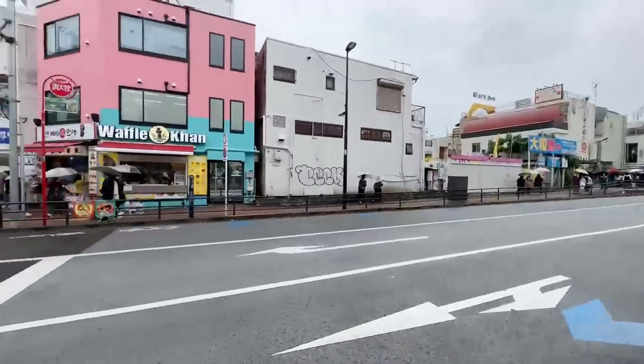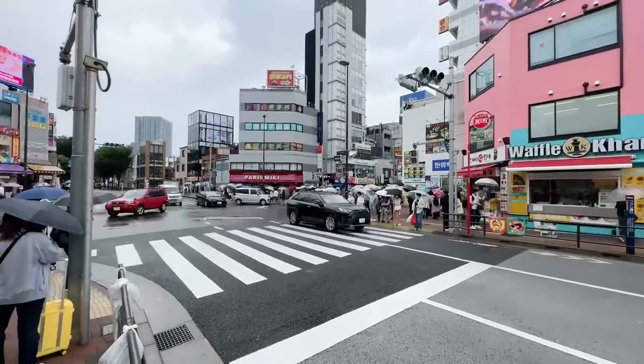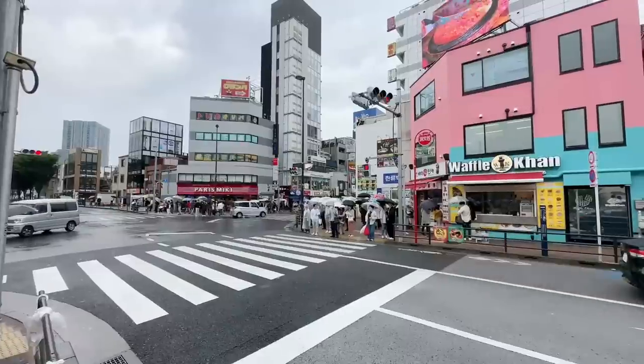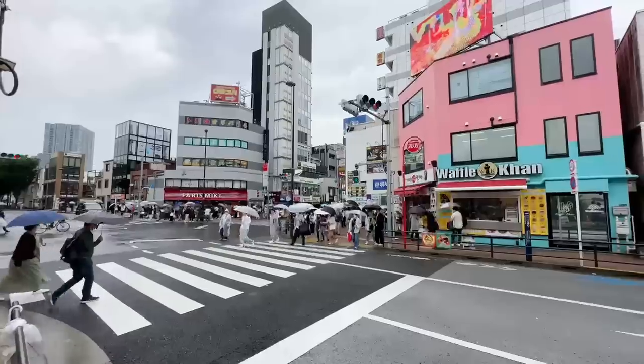Is Shin-Okubo your type of town? I like it. I'm glad that you guys, you know, I'm only out here because one, I had to send the postcards to Shinjuku, and two, because everyone's been telling me, go to Shin-Okubo, you will not regret it. You gotta show us Shin-Okubo, and well, here I am, and I'm glad that I did.